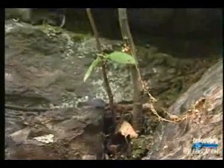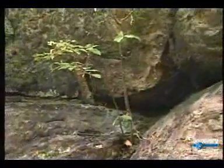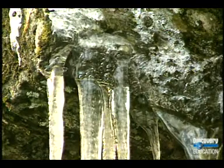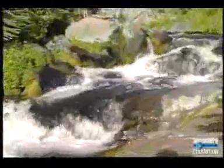Plants can play a role. The roots of plants can grow into cracks in a rock and force the rock apart, sometimes breaking it. Ice can do the same thing. When water gets into rock and freezes, it expands with great force. Even when water doesn't freeze, it is an important cause of weathering.